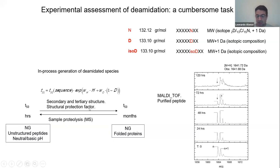That's because the reduction of disulfide, the alkylation of cysteine, and the treatment with protease before the mass spec experiment produce unstructured peptides that show the fastest deamidation rate. In addition, the peptide containing the product of the deamidation is the aspartic or isoaspartic containing species, and the deamidation of asparagine containing peptide splits into two different species. These peptides differ in only one dalton.